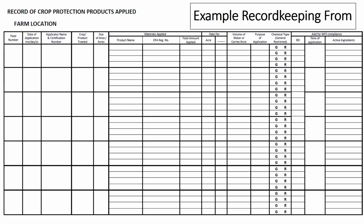Whether it's a general or restricted use, the REI, we talked about that earlier, is very important. We can write that down. If we write it down, we're more likely to remember it. The time we did it, and then the active ingredient. And I think we're going to take a deep dive and explain each of these topics.